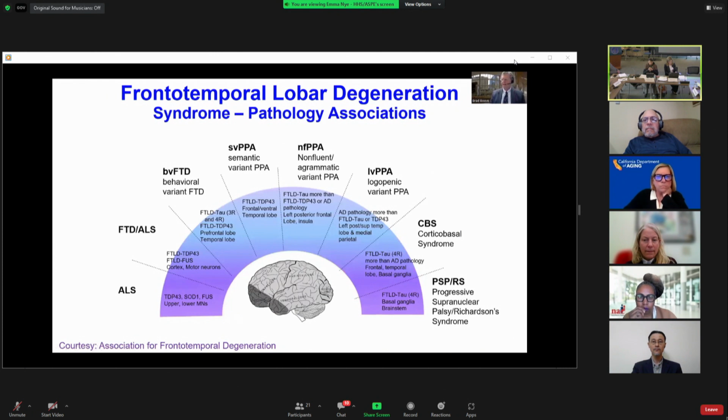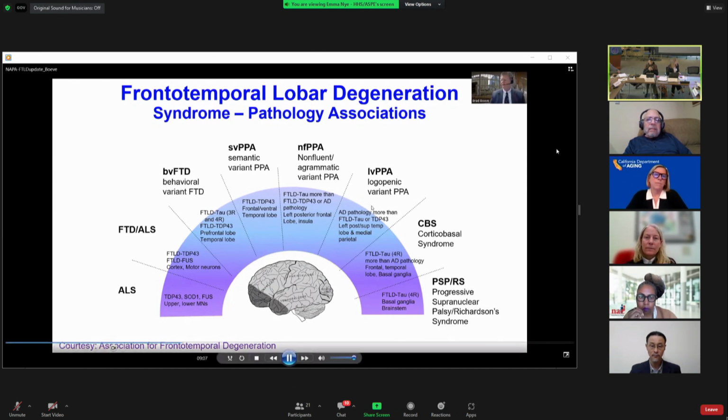The syndromes can relate to the pathology. They clearly relate to the topography of pathology, but the protein, dysfunctional protein, is not one-to-one in most of these syndromes. In ALS, FTD-ALS, and semantic variant PPA, usually there's underlying TDP-43 pathology. Non-fluent PPA, corticobasal syndrome, and PSP is more often tau pathology. Behavioral variant FTD is roughly 50-50, tau versus TDP-43. Logopenic PPA is often due to underlying Alzheimer's disease.